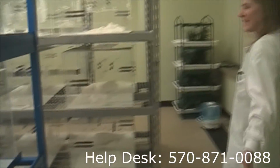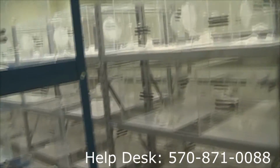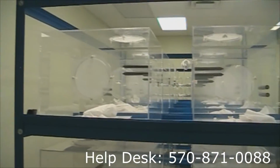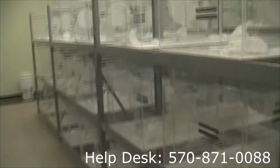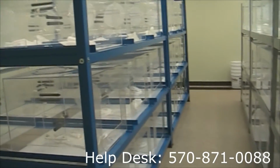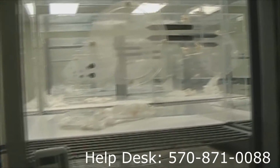I'll just let Amanda pan around the entire room so you can see about how many cages we're expecting to have running at a time. And we do have temperature controls all over the lab because it's very important that we keep track of that.